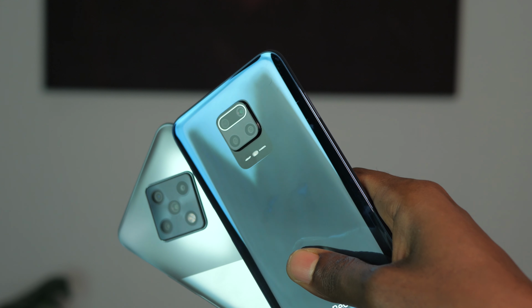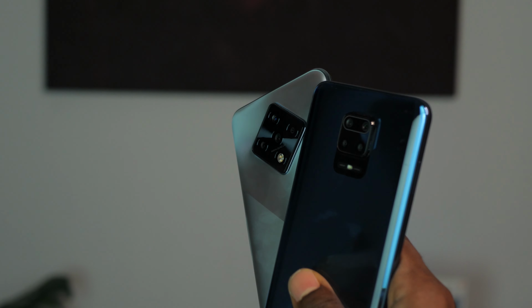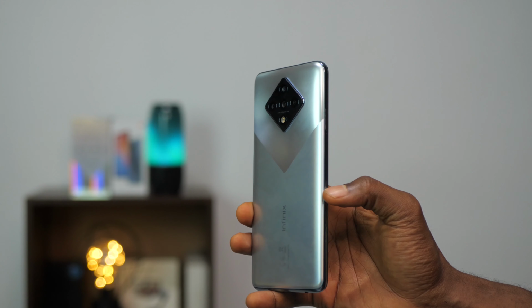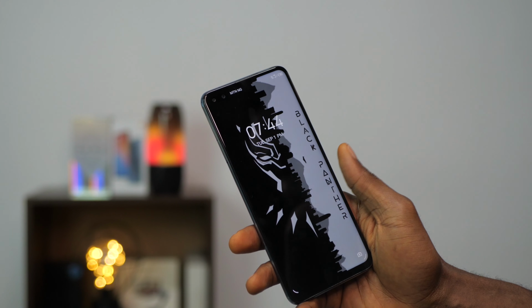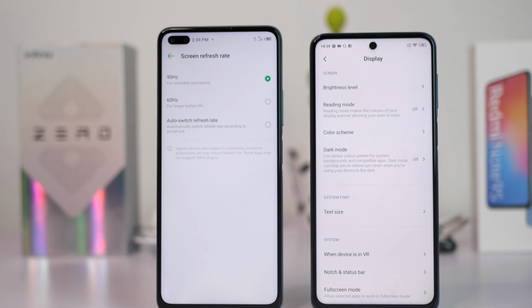Both phones are nicely designed, but the Redmi Note 9S has the better build quality with Gorilla Glass 5 on the display and on the rear. It also feels like the more premium phone. The Infinix Zero 8 is made of glass on the display and plastic on the rear, which will be more durable than glass. It is also the taller of both devices at 6.85 inches.